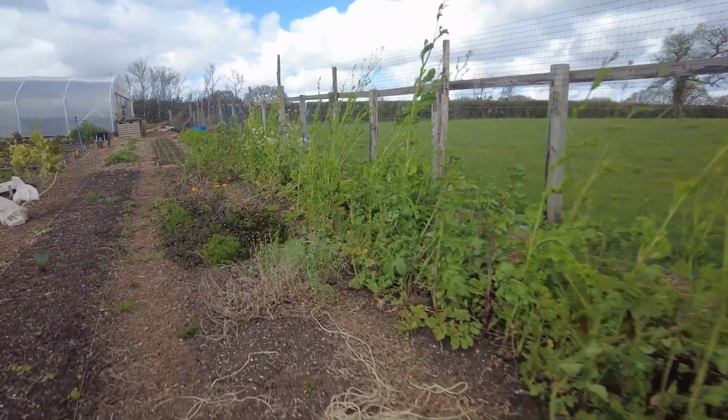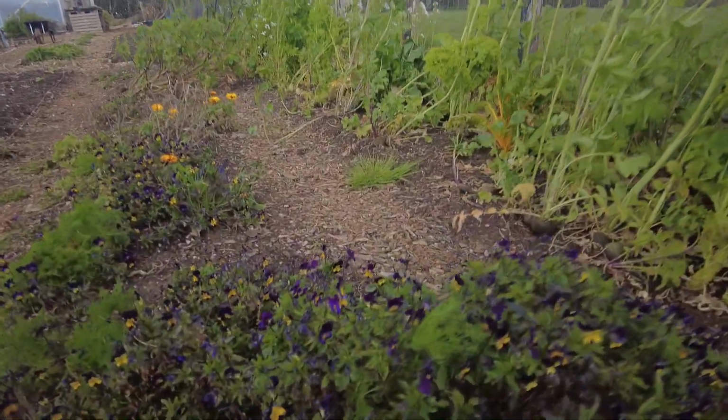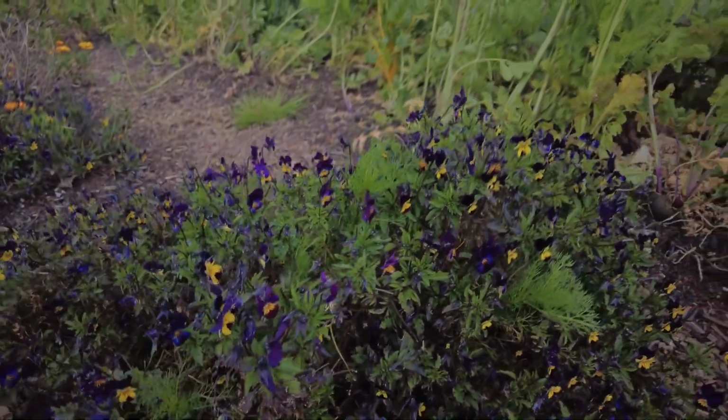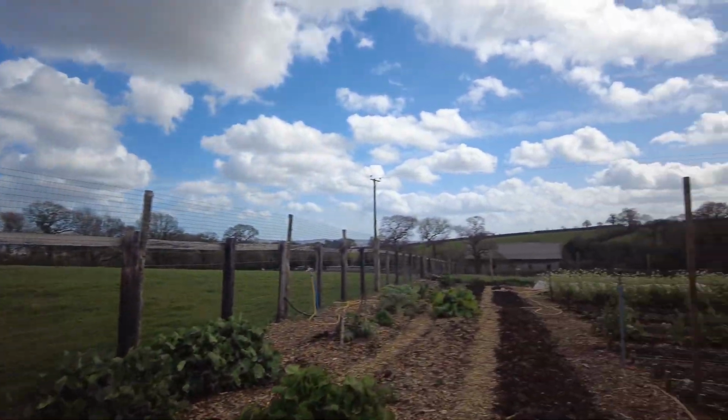Now look at these violas, how you want to call them. They've been growing throughout the winter without complaining for a second, despite the wind and the cold and the rain, and still giving beautiful flowers for our salad bags.